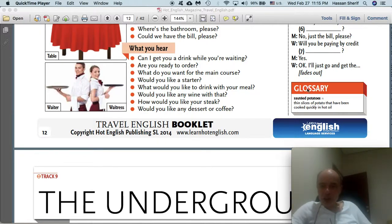Okay. Glossary. Sauteed potato. شرحناها لنا تحت اهو. Thin slices of potato that have been cooked quickly in hot oil. Hot oil or butter طبعا. يعني طبعا with butter it will taste much nicer.